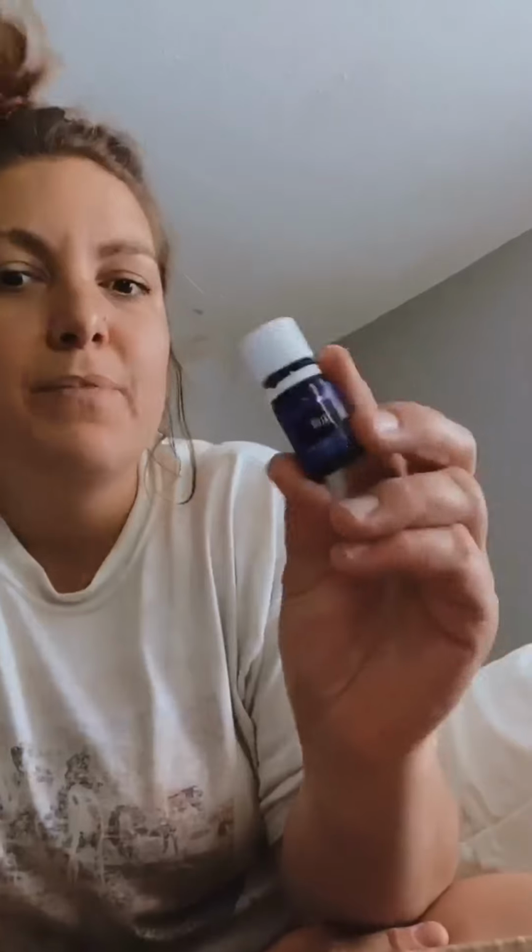If you have a worrisome child, or you get a nervous stomach, or you have a meeting that you need some bravery for, or your kid's nervous to go to school or daycare or the babysitter, Valor really helps with that calming effect. It smells amazing, and it's this really pretty blue color. It has blue tansy in it, which is my next oil I want to talk about.